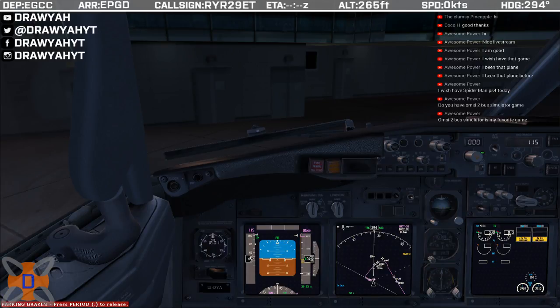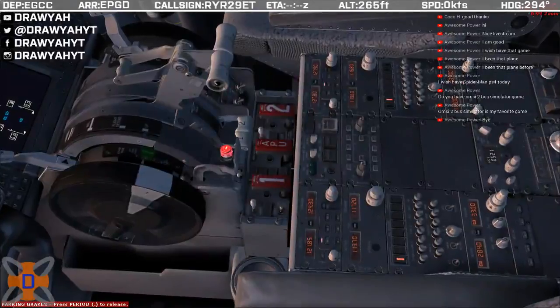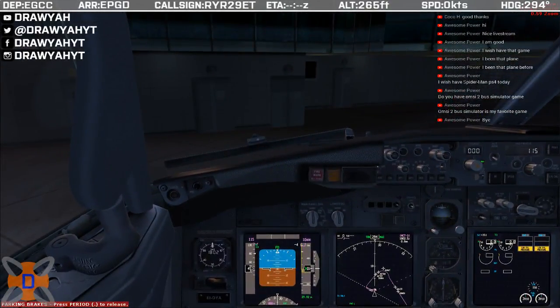Golf Charlie Sierra Alpha 1, are you available to go to, disregard? Flight level 160. Yeah, can fly over 160. It's 118.62 for tower. That is flight level 160 for Golf Charlie Sierra Alpha 1. Just waiting for that little Baron 58 there.